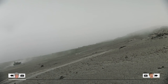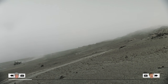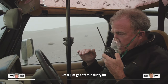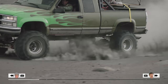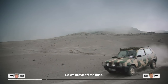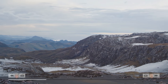Oh, look at all the condors I can see. They're everywhere. It doesn't work. Let's face it. I've had a brilliant idea. Let's just get off this dusty bit and set our hides up there. Yes. So, we drove off the dust. Found a new likely-looking spot.